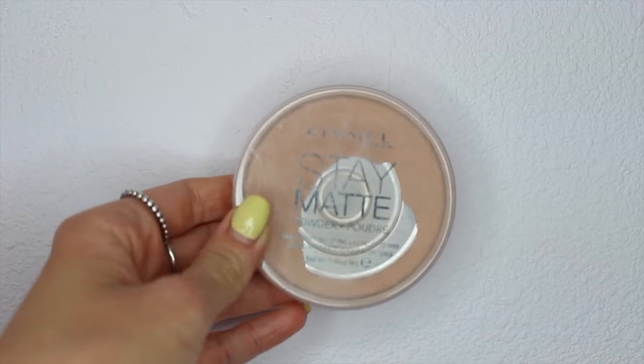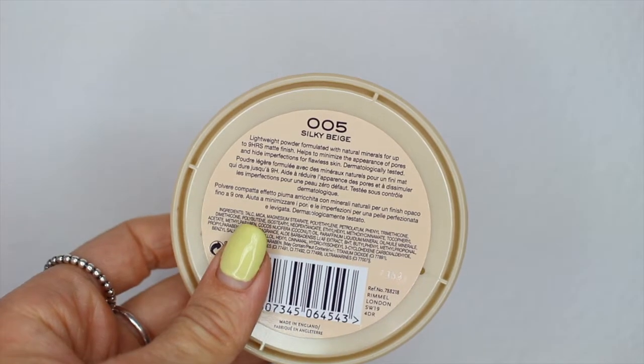And then now to set all of that, I'm going to use my Rimmel Stay Matte Pressed Powder in the shade Silky Beige, and I'm just using this like huge makeup brush to just powder this over my face. This is actually a Primark makeup brush, and it's pretty soft and pretty good quality actually, so if you're looking for some cheap new brushes, definitely check out the Primark ones, because they're actually pretty decent, to be honest, especially for the price you pay, for sure.